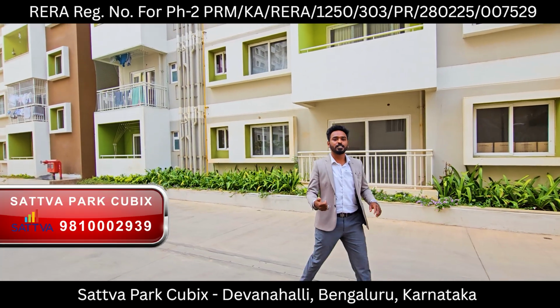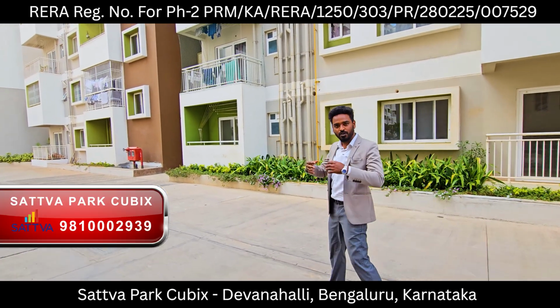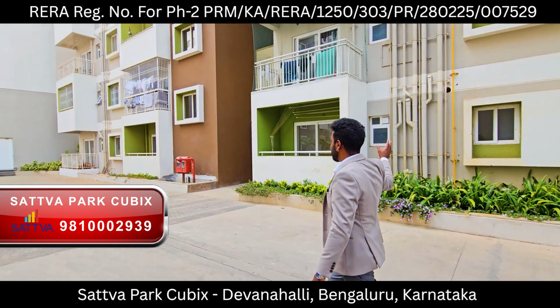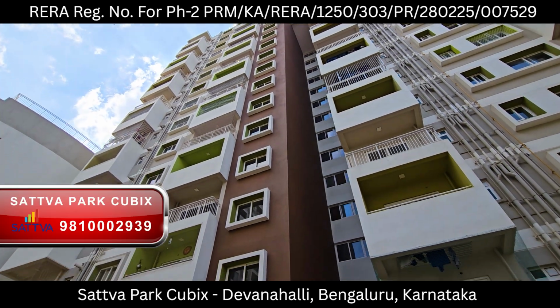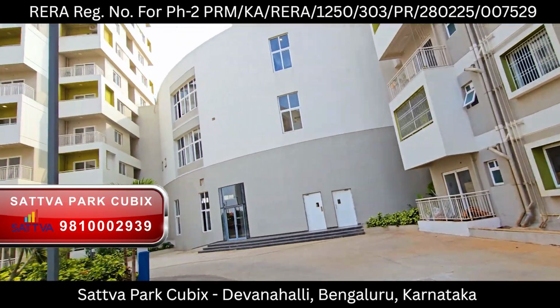That is our USP: natural sunlight, ventilation, sun rays. These things are important because we also understand this, being in the business of selling this particular property. Whether you're on the ground floor or the 14th floor, you still have that ample amount of light. I'm still trying to find some cracks or seepage.